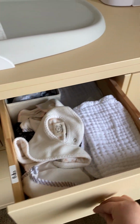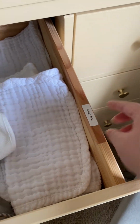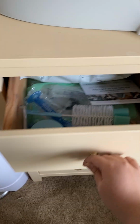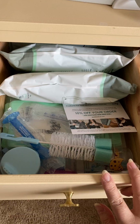And in here is all her bibs and her burp cloth. I do have everything labeled, making sure that we know where everything is. And here's more milk bags and miscellaneous items.